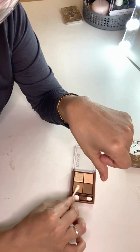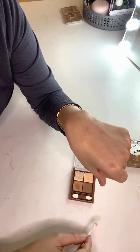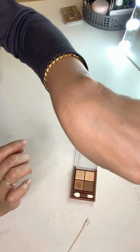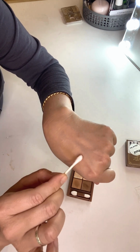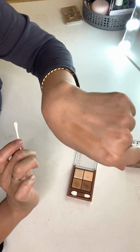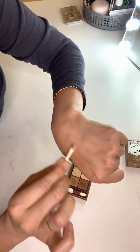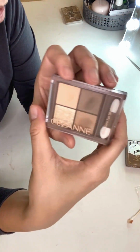And the second color is this one. It's a little bit darker. So usually we apply these on the middle of your eyelid. This one is slightly darker. Wow, these two colors blend pretty well. I wasn't sure if you can see. Okay, and the third color would be a little bit darker. Usually we apply it on the crease, right? Oh, I think I already fell in love with these three colors. The colors show pretty well. And the last one is the glitter. Pretty nice, huh? Okay, so that's for Cezanne.